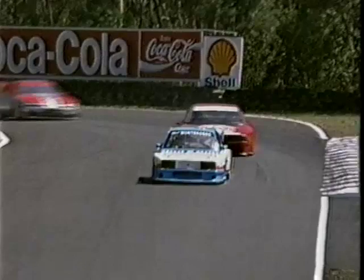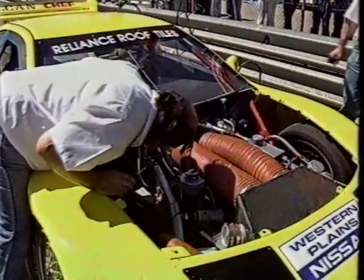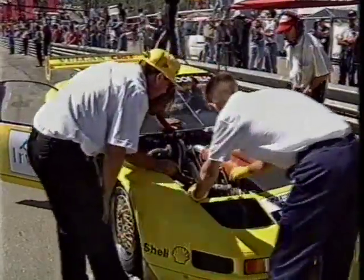So now there's a big gap between first, second, then back to third and fourth. This is the battle here. Well, Brian Smith got such a good start in the Alpha that he really did make the rest of the field look a little bit second-hand. There's inside Keith Carling's wild twin-turbo V6. 6 laps to go. Carling will be disappointed about this.